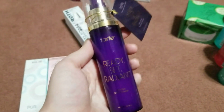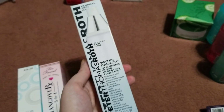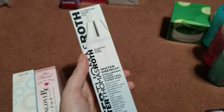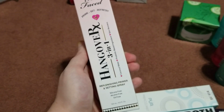If I ever want to look healthy and replenished and beautiful, this is the stuff to use. I'm gonna hold on to this one because it's just a nice toner mist. Water drencher, hyaluronic cloud, keep that. And then I've got the Pure Miracle Mist, keeping that. And then I have the Hangover 3-in-1 Prime Set Refresh that I'm also going to keep as well.